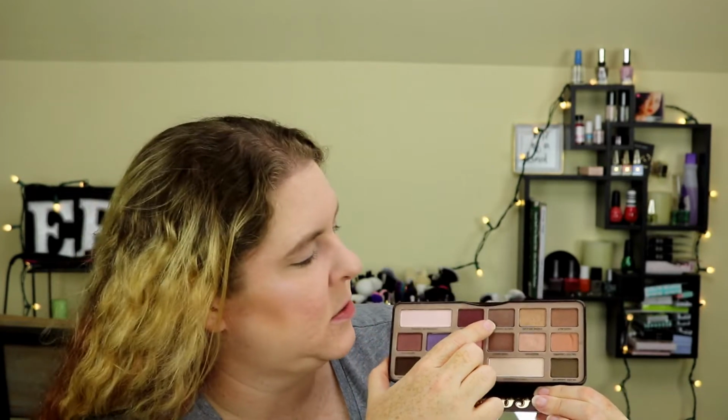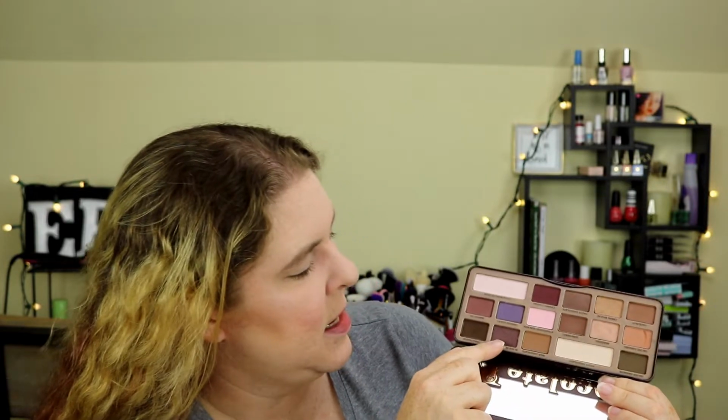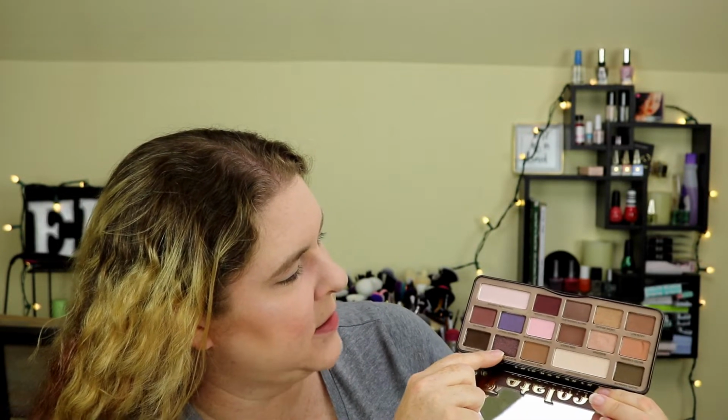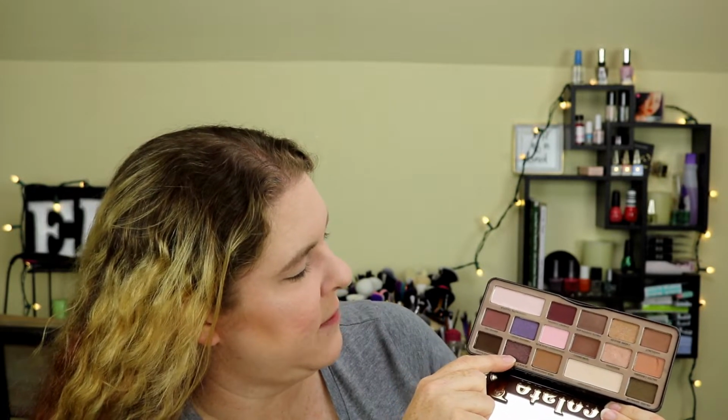Looks like Hot Chocolate I didn't stick my brush into, which is this brown one right here. And then Gilded Ganache, which is like a green shade. I've not used that one yet either. And Black Forest Truffle, I have not touched my brush into. It looks like I've touched every other one though. So I actually have done better with this palette than I did with my Modern Renaissance as far as the usage of all the shades. So, all right, let's go ahead and get started.